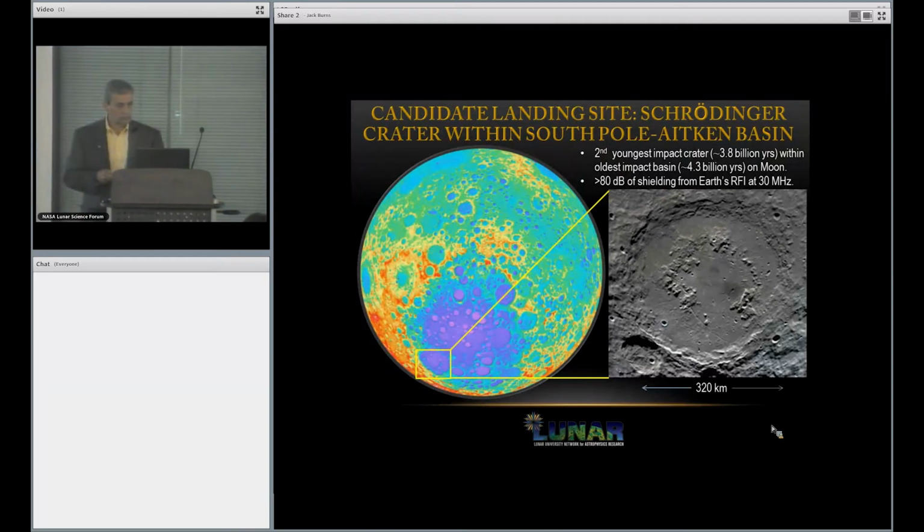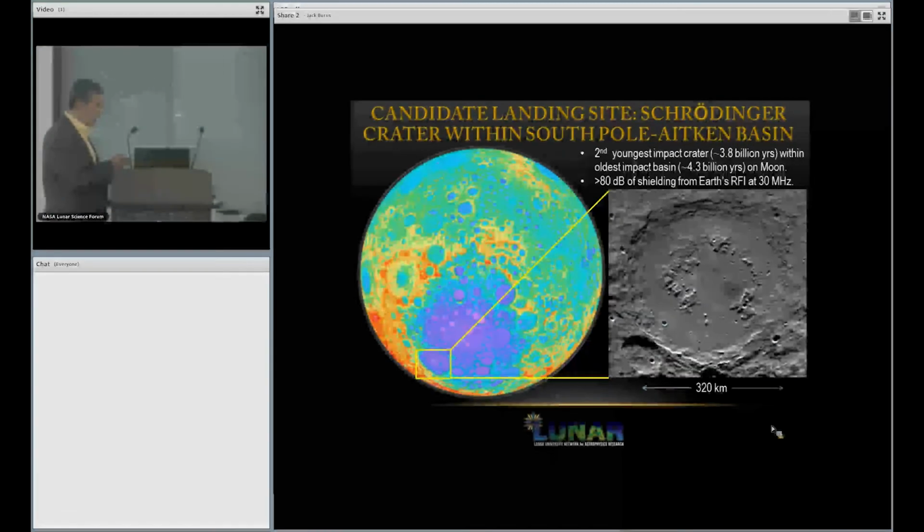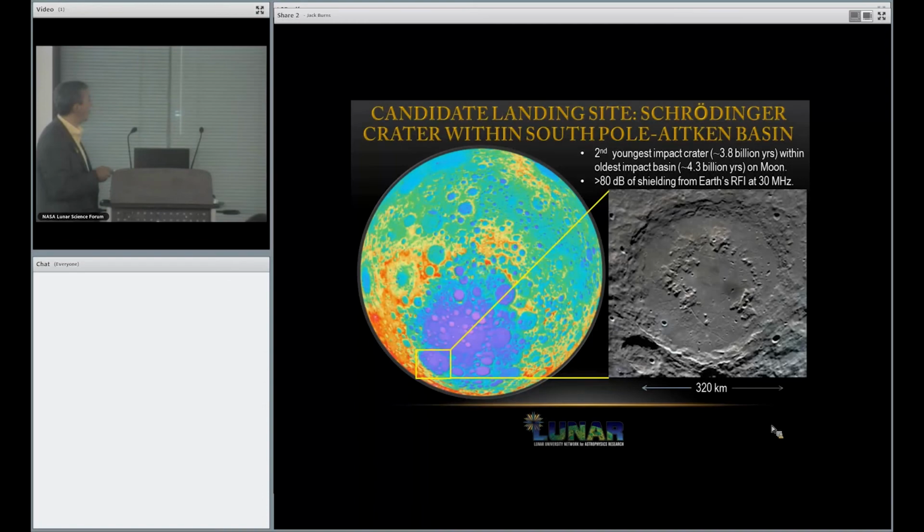Okay, where do we want to go? Well, this is where David Kring has guided us among a number of interesting features that one could go to within the South Pole-Aitken Basin: the Schrödinger Crater. What you're looking at here is a LOLA topo map, and you see in purple this depression in the lunar surface, which is the South Pole-Aitken Basin. And then this crater off to one edge is Schrödinger. As David has pointed out to us, it's the second youngest impact crater, but it lies within the oldest impact basin on the moon. And that has some real advantages.